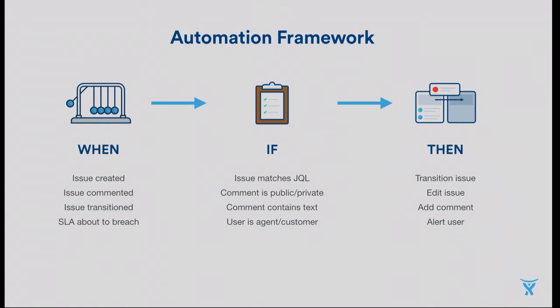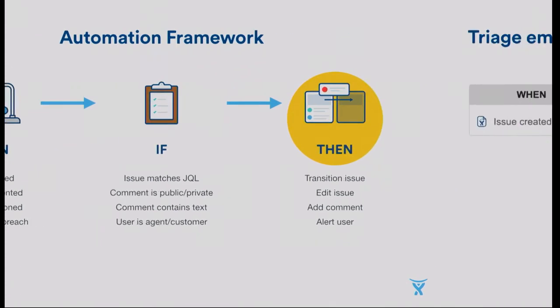Admins can create automation rules. So when a certain trigger occurs, like an issue is created or a comment is added, if it meets certain criteria, then you can take certain actions. So you can alert a specific user or choose to transition the issue in an automated way. I'm going to run you through a few quick examples so you can get the idea.